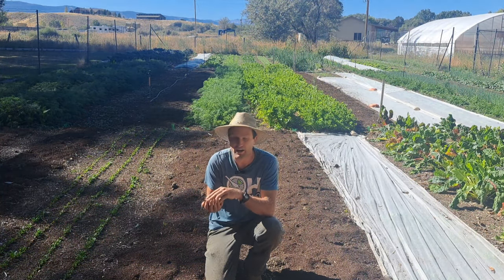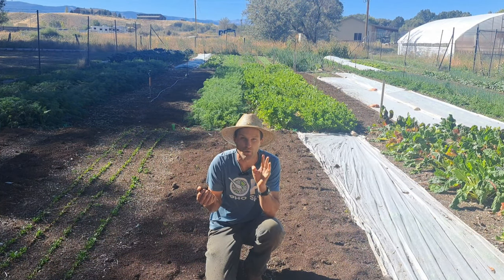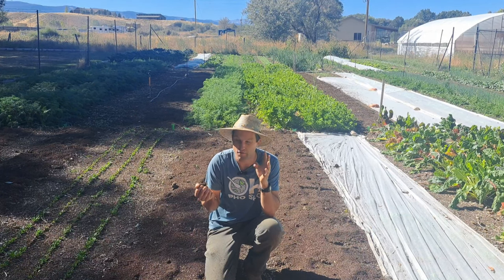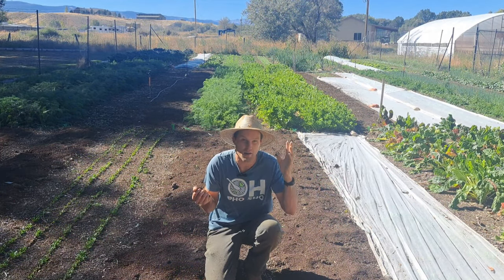And really high quality compost will keep the life flowing in your soil and keep the soil health really high for years to come. Every inch you add will make the crops in years to come better and better as you add it.